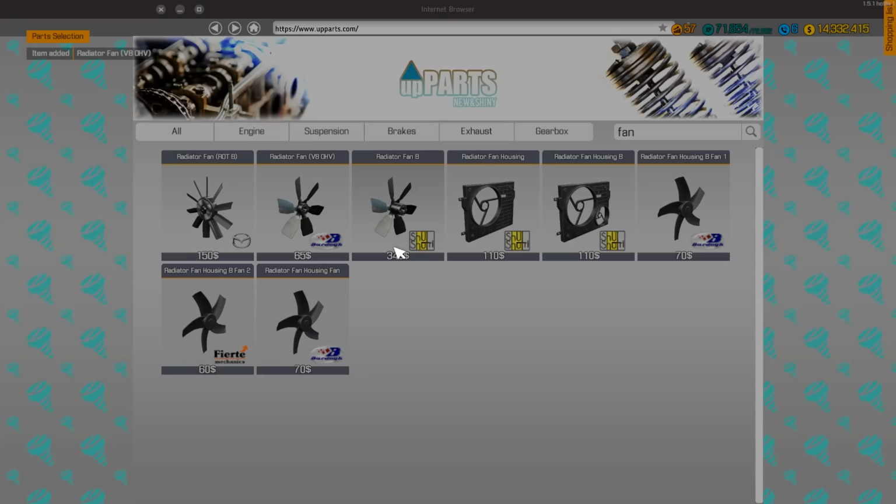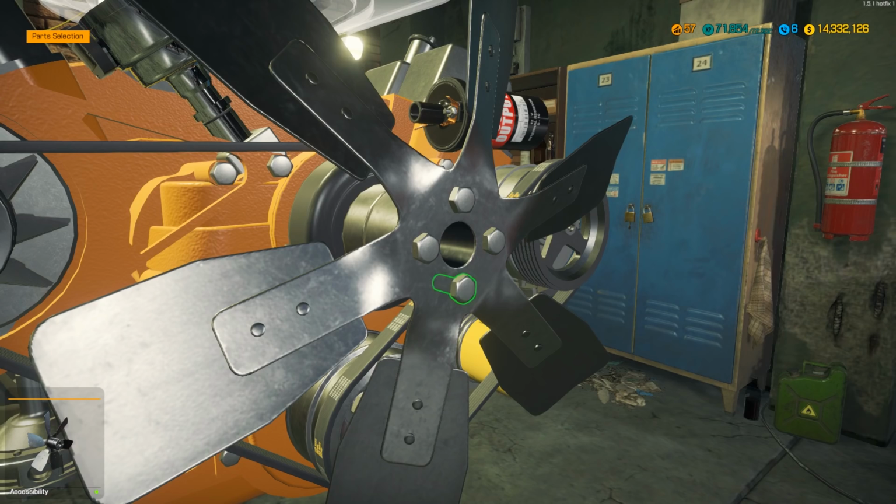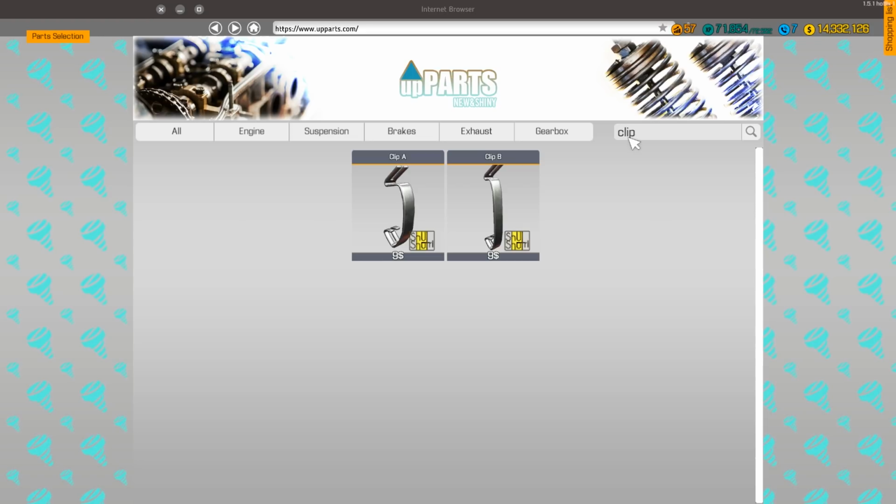Now how come that? Okay, everything else is V8 OHV, until they get to the fan, they're like, nah, we're just gonna make that a regular fan. Come on, baby. Oh, we're gonna need some clips too. Gotta keep on that distributor cap.